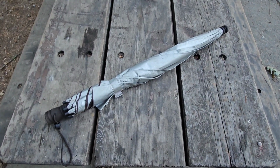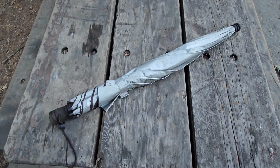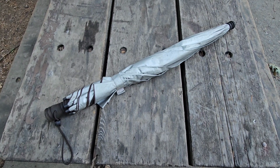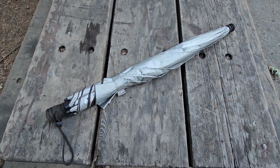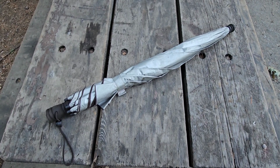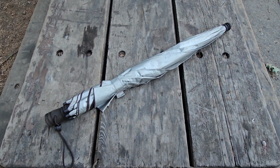This little find really came in handy. Found it in a hiker box. It's a sun umbrella, and in those exposed areas, especially where there were burned out trees and there was no shade, it came in real handy. If there's going to be a lot of exposure in the future, yeah, definitely going to bring this sun umbrella.